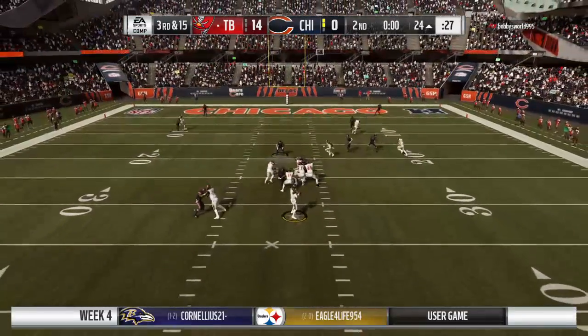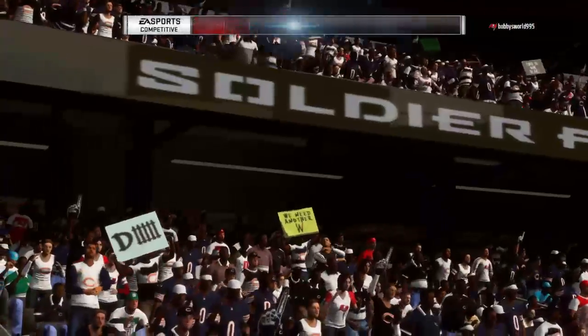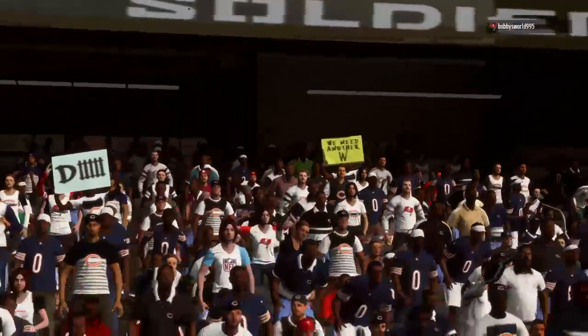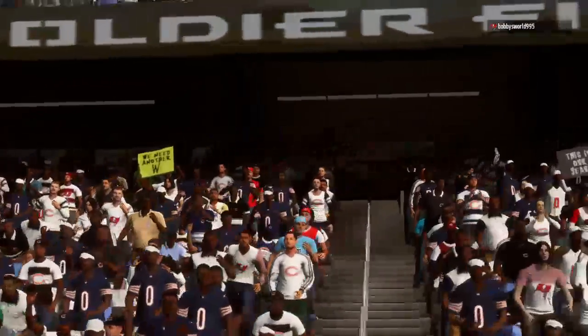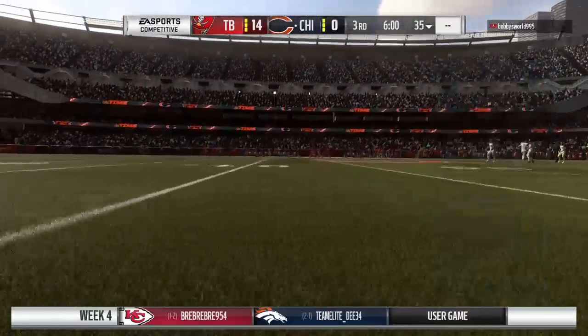Final play of the half here. Winston looking for the end zone. Brings up 4th down. Solid coverage by the Bears D. We have hit halftime. Still 2 more quarters to go. We'll take a timeout. We'll be back after this.